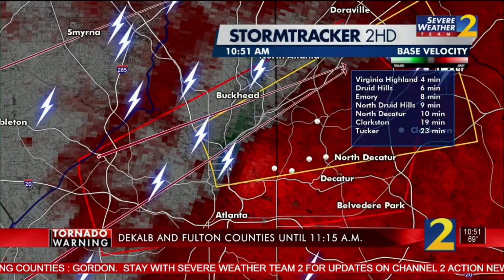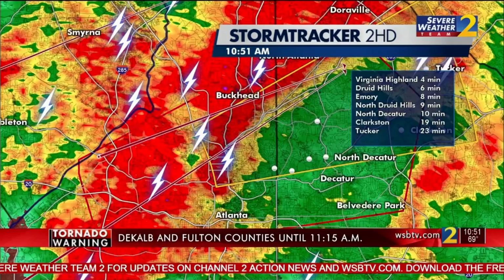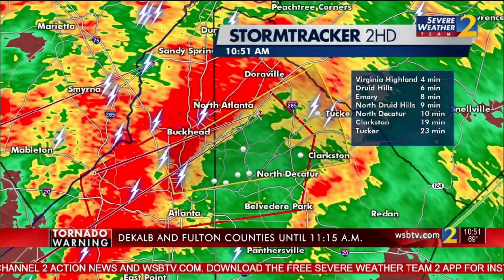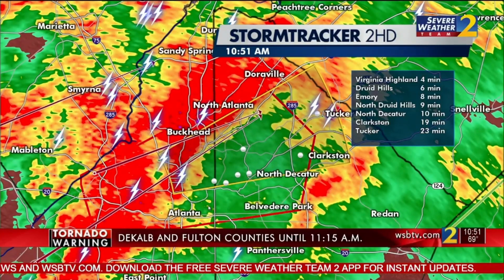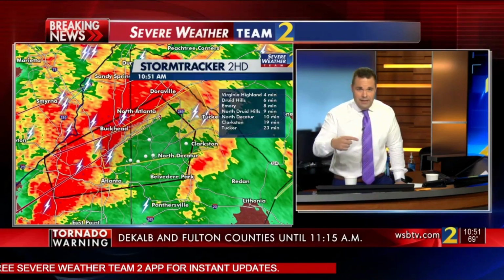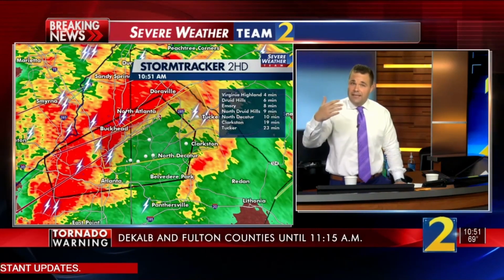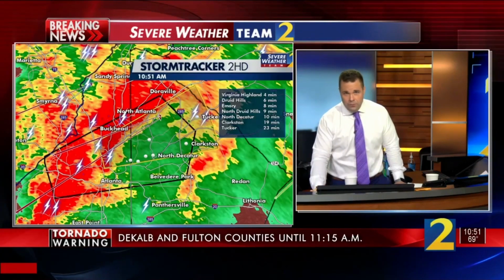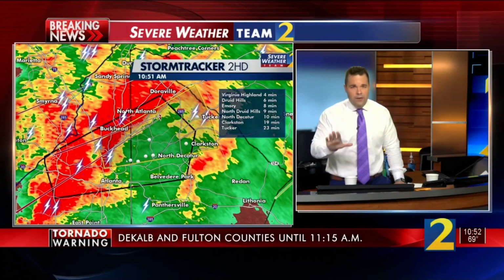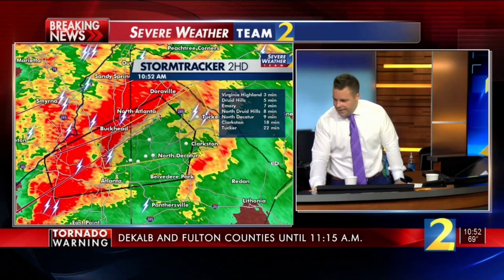So this is our live tower camera shot. And again, you just can't see very much on that shot there. So let's go back to our reflectivity mode of Storm Tracker 2 HD, and we're not seeing quite that sign we were seeing a little earlier of the significant rotation, but this has had a history of cycling. Again, rotation picks up, it weakens, it picks up. That's kind of the life cycle of these storms, and that's why you need to continue to take this warning very seriously, extremely seriously, across Fulton County and into DeKalb County as well.